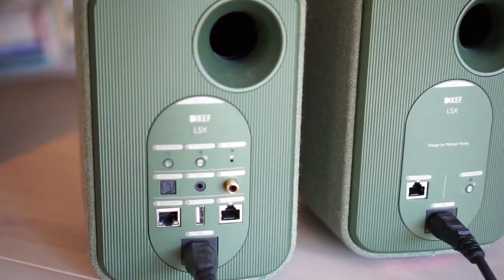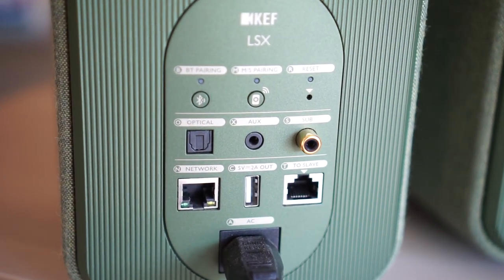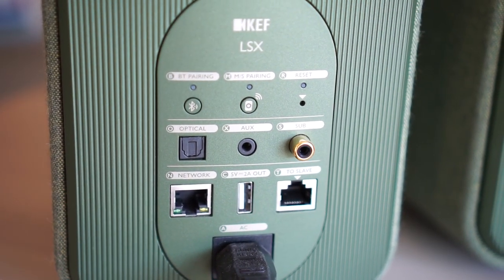You can connect via an optical or a 3.5 millimeter stereo jack, or you can stream to them over Wi-Fi with Spotify Connect or KEF's app. They also support Bluetooth 4.2 and aptX.